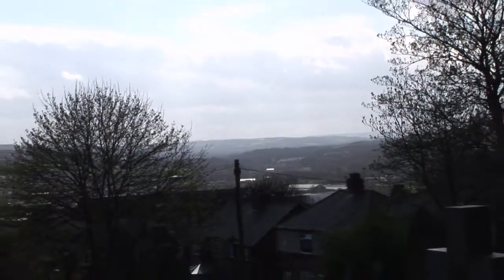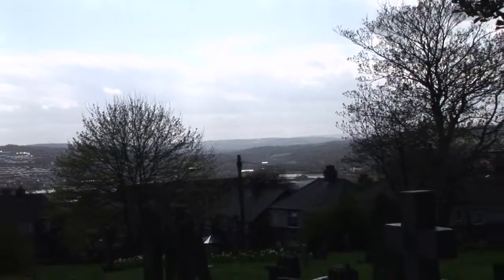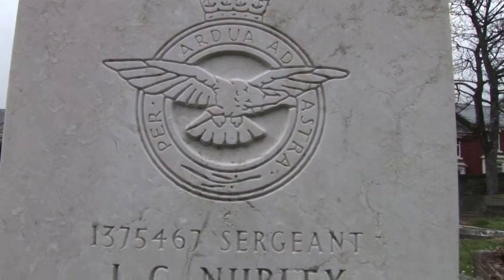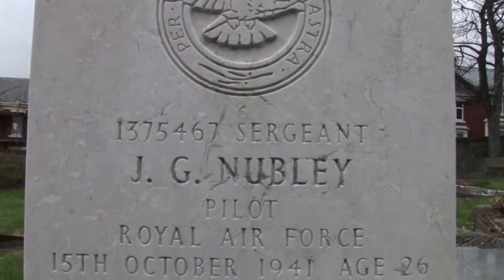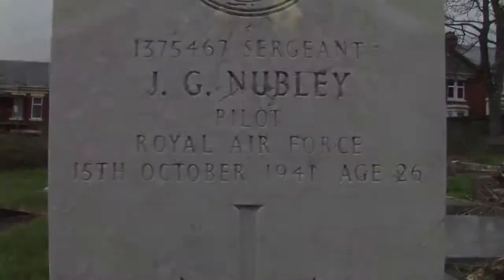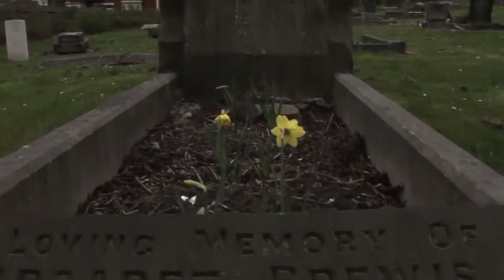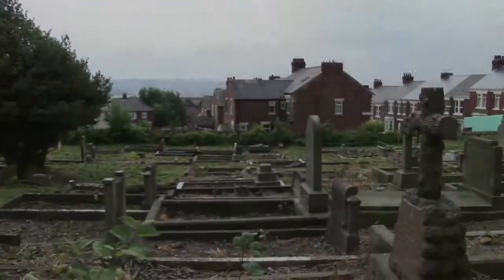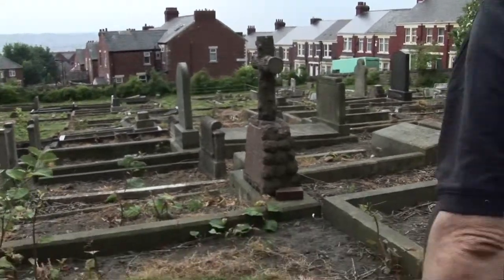And the graveyard plan had been lost over the years, so I thought, well, I know quite a few people around the community who are interested in local history. Maybe we could get together a little project for some people to come together, and we can actually map the graves and reproduce the graveyard plan. So I put the word around, and quite a few people came forward.